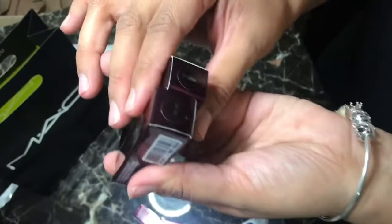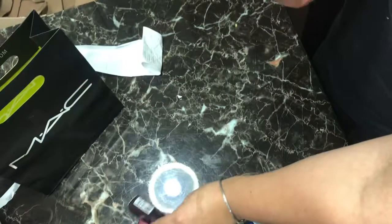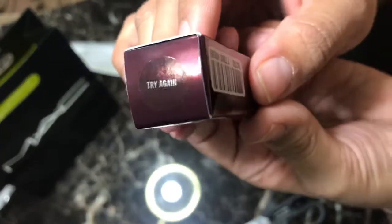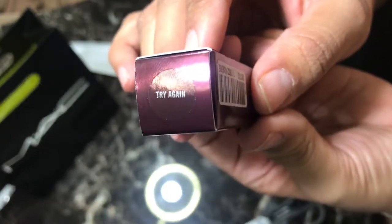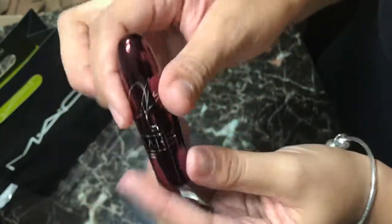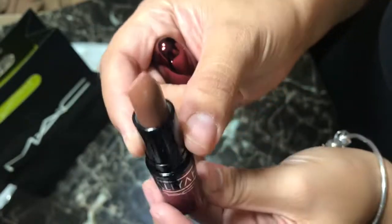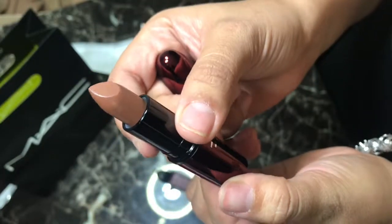This is gonna be someone's gift. And then the last ones are Hot Like, which is also the same one, so I won't show you guys that one again. And then this one, Try Again. Same packaging. And this one's more of a nude, like a nude brown. Look at how pretty this is, guys.